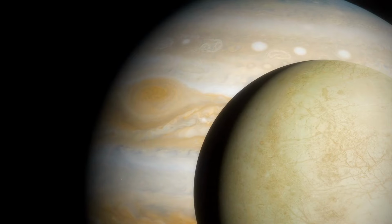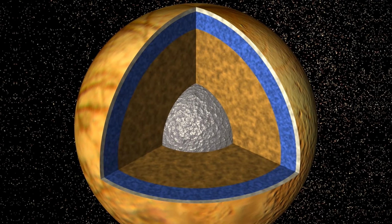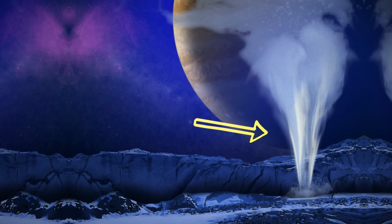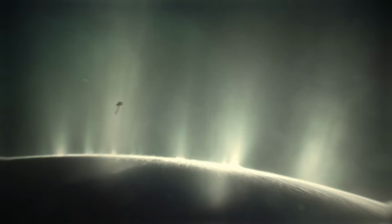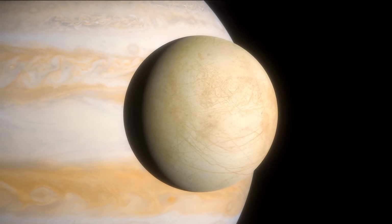They were probably formed as the crust pulled apart from tidal forces on the mysterious ocean beneath the surface. In 2012, scientists discovered water vapor plumes erupting close to its south pole, rising up to 125 miles. These plumes can help us find what's inside Europa without having to land there.